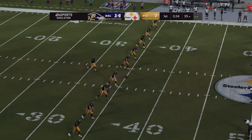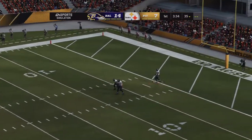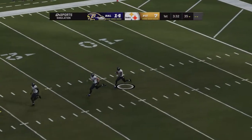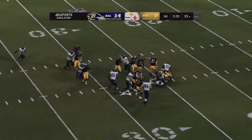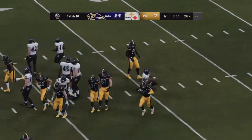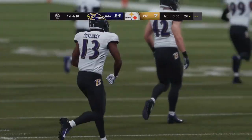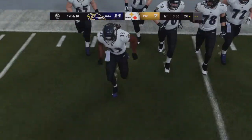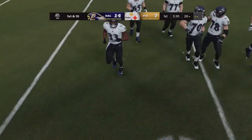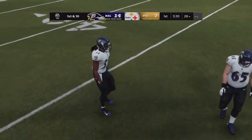Well, now to kick it away after the touchdown. Oh, the return is Duvernay. And he'll take it up past the 25 to the 26-yard line. Now the Baltimore offense heading back out onto the field. And now last drive, so successful with the ground game, ending in a touchdown.